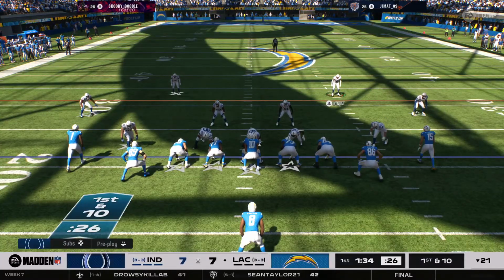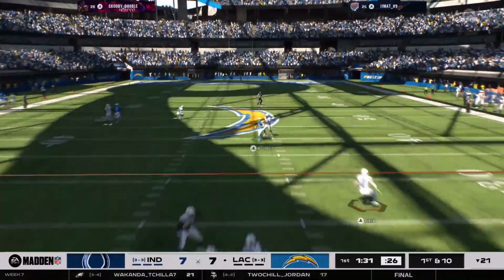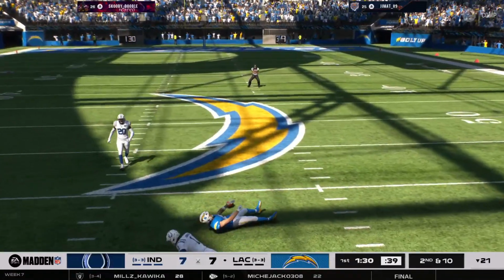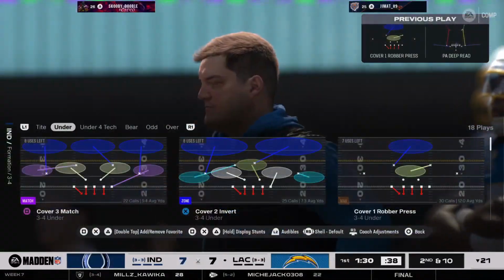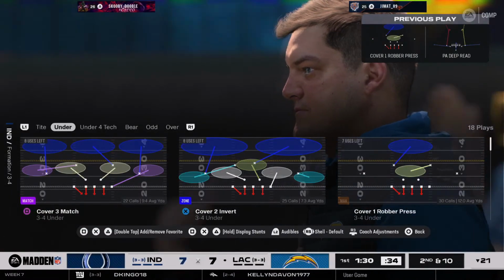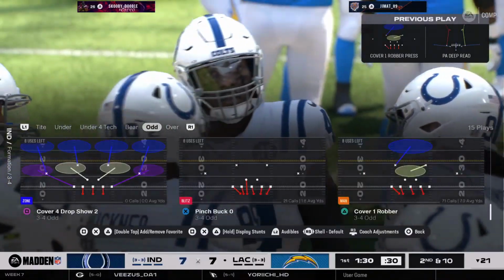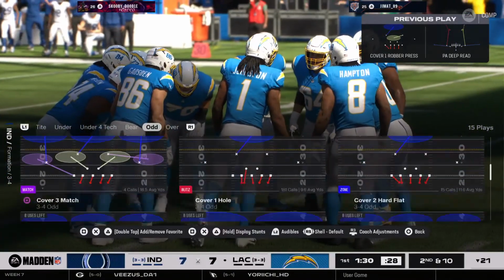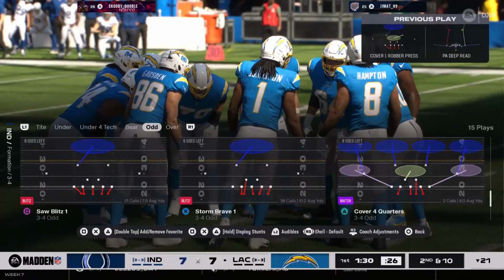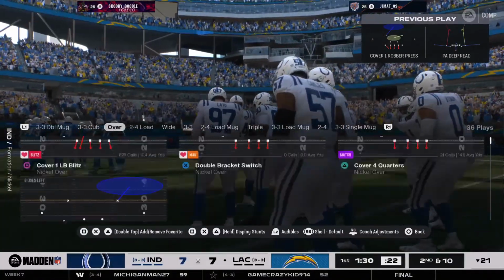380. Fake the handoff. Now Herbert. And he can't hang on through the contact. Incomplete. Good job defensively to meet him just as the ball was arriving. It'll bring up second down. And they got the look they were hoping for, one-on-one on the outside. He's just unable to hold on to it through contact, and I think that was a big opportunity missed.